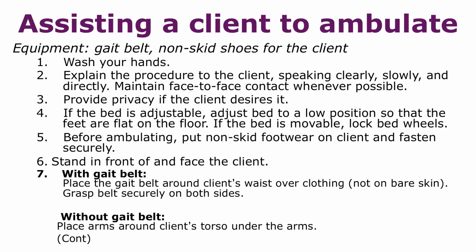Every time we do any procedure, always wash your hands, explain the procedure, and provide privacy as needed. Make sure the bed is adjusted to the lowest position before we stand them up. If we do stand the client up, allow them to wait for a few seconds, making sure that they are not having any postural hypotension or dizziness. Once they are given enough rest and are ready to stand up, make sure that they have non-skid footwear.